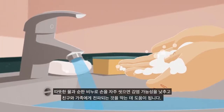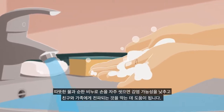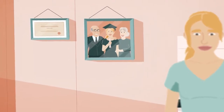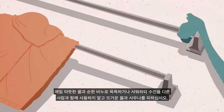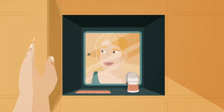Washing your hands frequently with warm water and mild soap will reduce the chances of infection and will help prevent the spread to friends and family. Bathe or shower each day using warm water and mild soap, but make sure you do not share your towel with others and avoid very hot water and saunas.